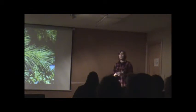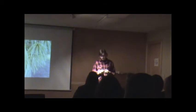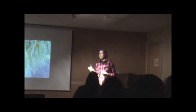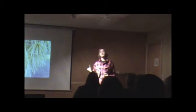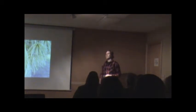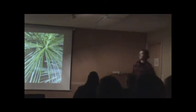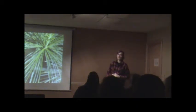Some can recognize this tree by its needles. I have some needles up here from this tree, and they come in groups of 5. So there are 5 needles in every fascicle or bundle on this tree. So that might help you figure out what this tree is. I'll actually pass this around to get a first-hand chance to see it. Maybe that'll help you out. It has very characteristic whorls on the tree itself.